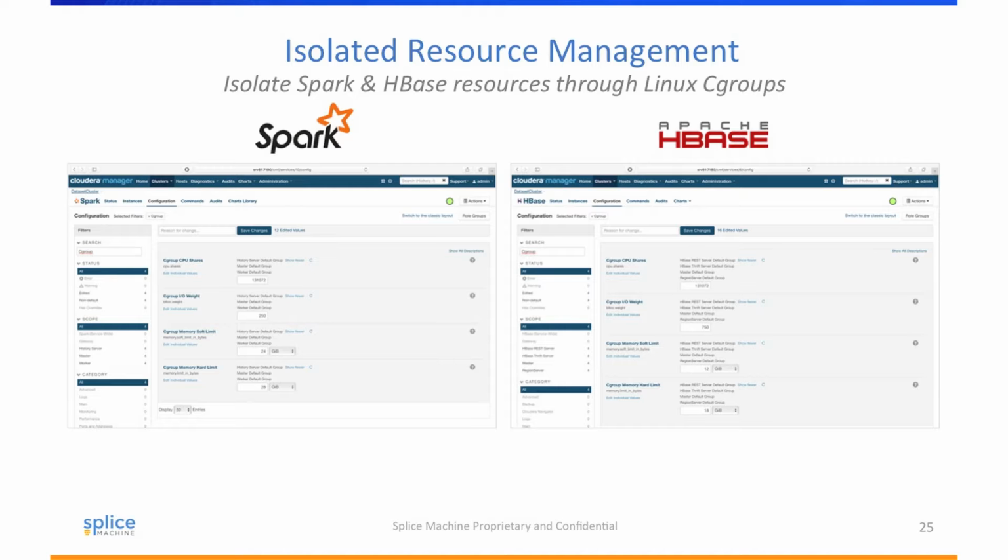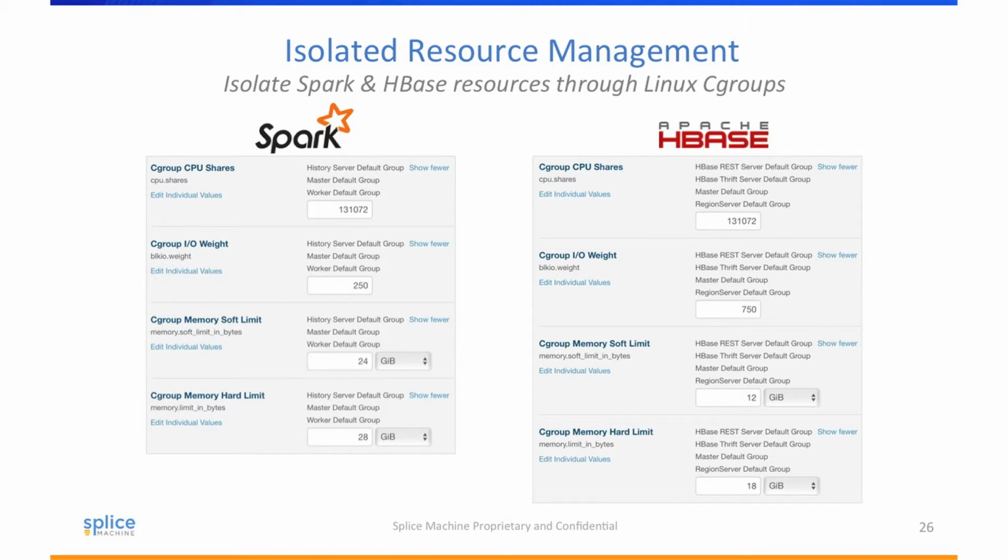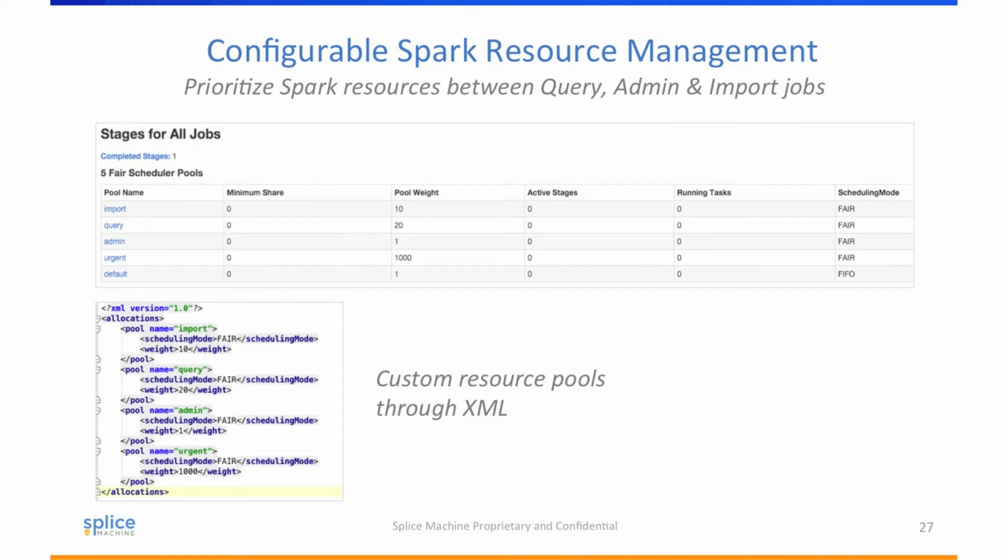Using cgroups in Linux, you can allocate the proper CPUs, memory, and priorities to the Spark process and to the HBase process. So if you have a circumstance where you really want your transactions to be completely unaffected by any analytics, you might allocate your memory and CPUs accordingly. Additionally, Spark has a fair scheduler, as I mentioned a moment ago, and this is very flexible and customizable. So for example, we've set some fair scheduler pools. These are categories of priorities that you can assign queries to.